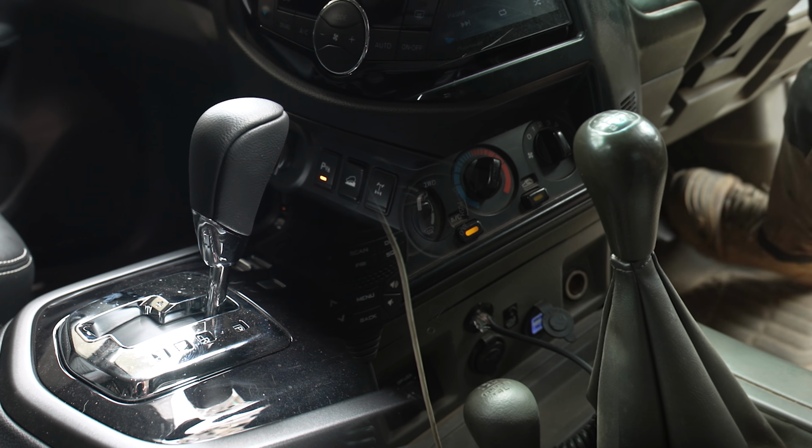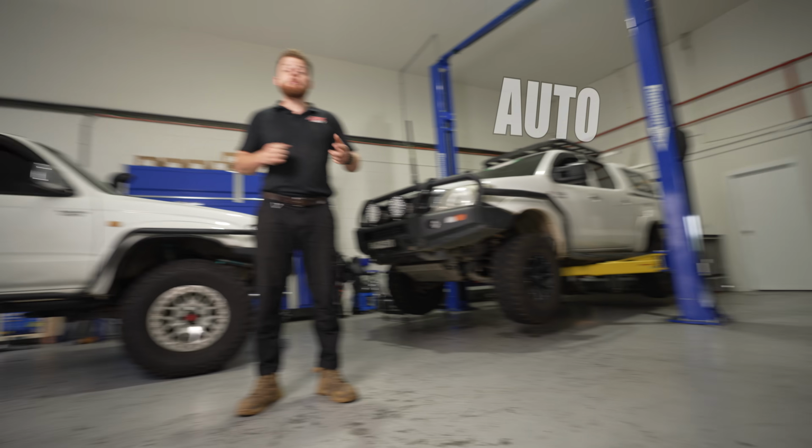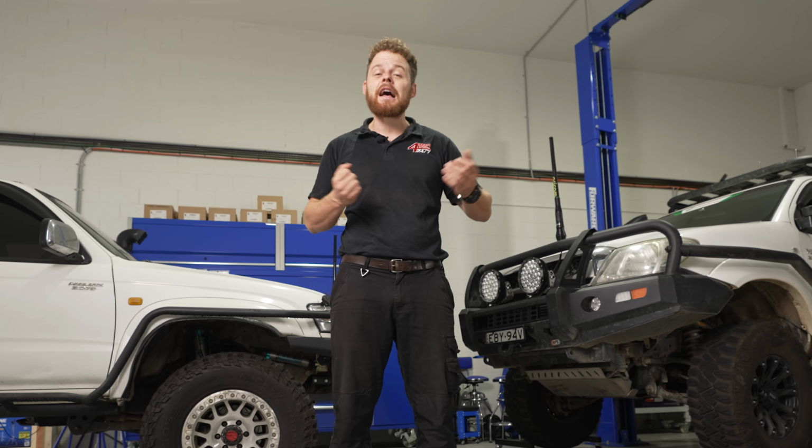Automatic versus manual. Which one is better in your four-wheel drive and why? For around town, both a manual and an auto will be more than adequate, particularly if you leave your four-wheel drive stock and you look after them. They're going to last for years.